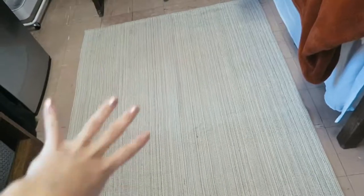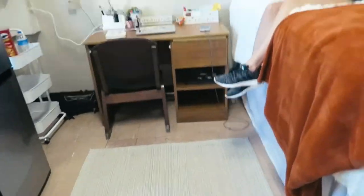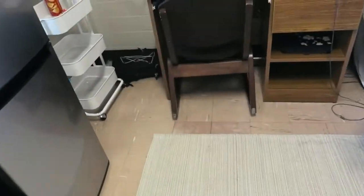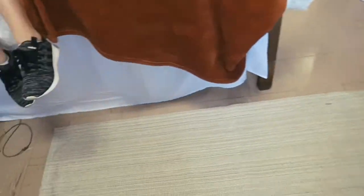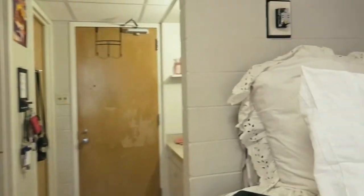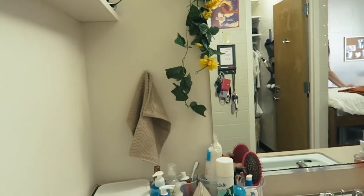Here is our rug. We actually both got the same rug. Mine didn't come in time. But we don't have room for it. I feel like this works out fine. But if hers comes in, then I'll just move this one and tuck it under. And then she'll put hers and tuck it under. So, yeah. There's the room. I'll do one more panning over.